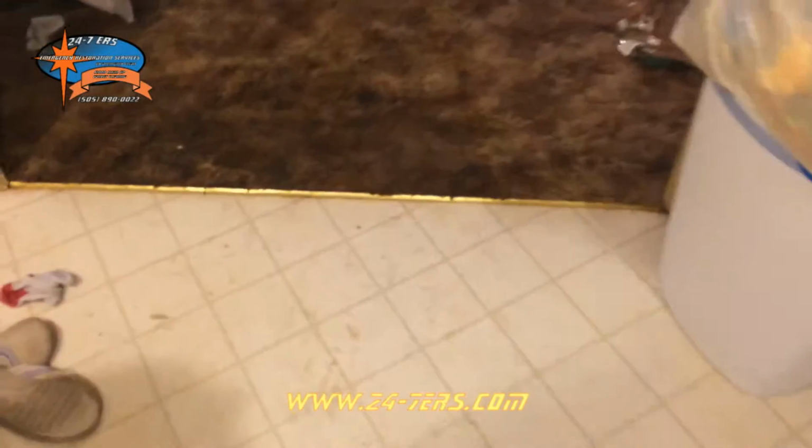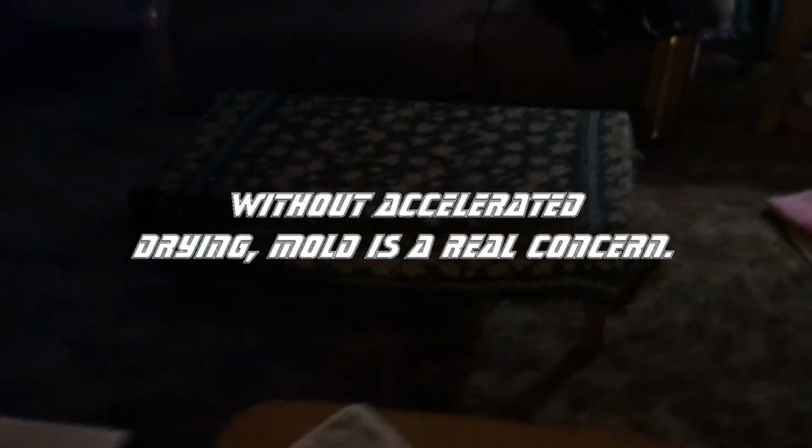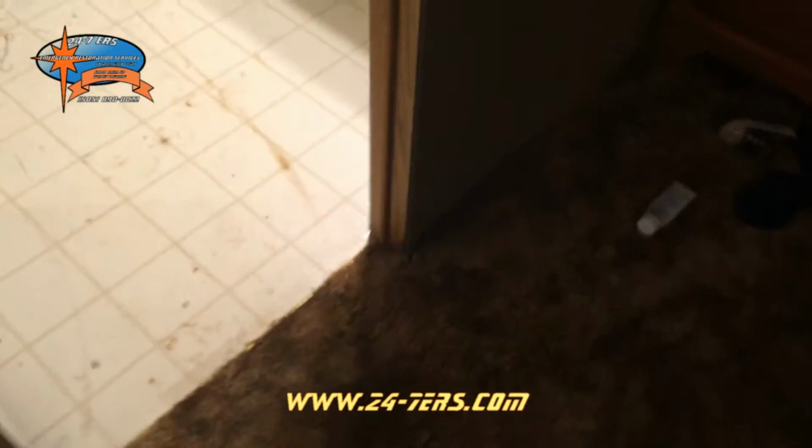Right here at the entryway, you can see where some of it did get on the carpet. This wall is wet, so is that wall, and the wall over by the laundry room. The majority of the water is in the kitchen and in the master bath. You can see where it came out here a little bit as well to the carpet.